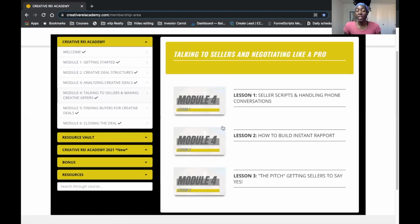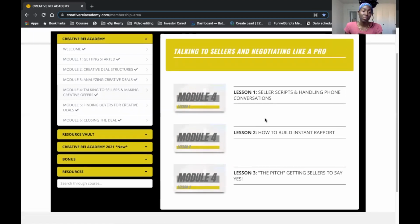And when it comes to creative financing, there's so many different options that knowing their particular situation will help you craft a solution to their problem. So this module is very, very important.